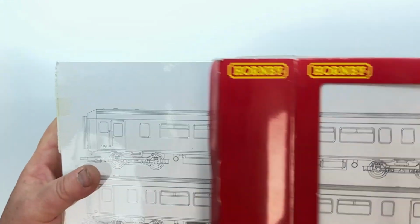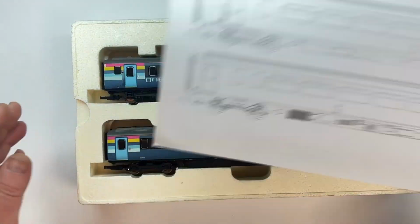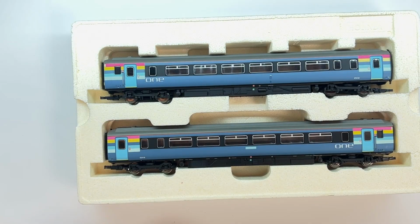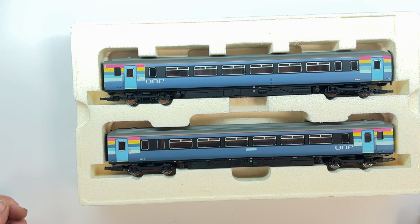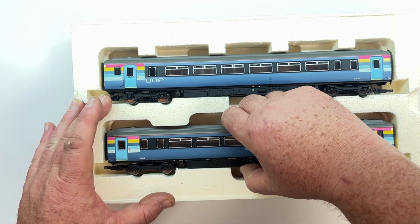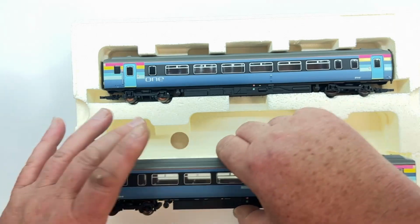Let's slide this out and see what we've got in here. Right, I don't have any instructions with my one, but let's just remove that out of the way. So you just get this card with the sort of outline of the loco there. And it's in the polystyrene packaging that was quite common a few years back. So let's slide one of these out and let's just have a look at the detail. It's very tightly fitted in there.